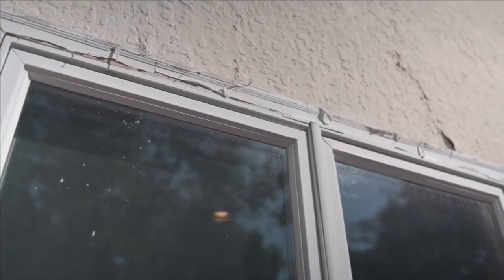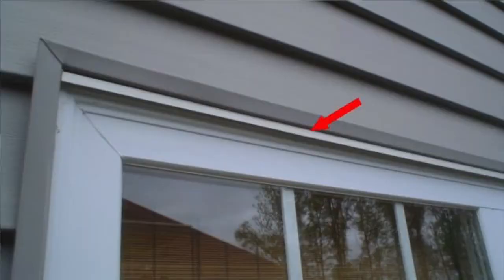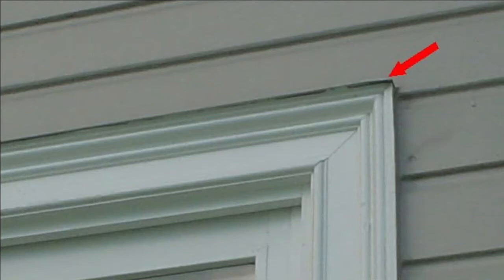So as we have new windows put into our homes in Brookside, what are some of the things we need to look for from a quality installation? You should always look on the outside and make sure that you have flashing above the windows. It's a metal L bracket, basically, that fits up underneath either your siding or your stucco. And it comes out over your brick molds and then has another lip on it so that no water can get behind that area.